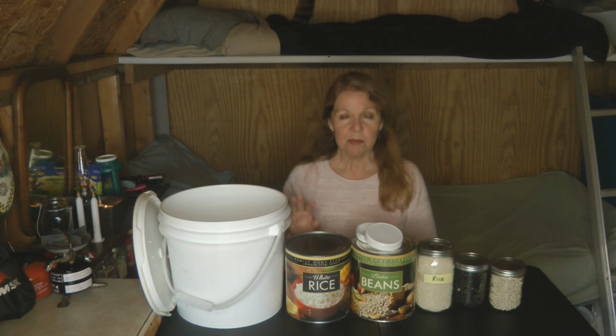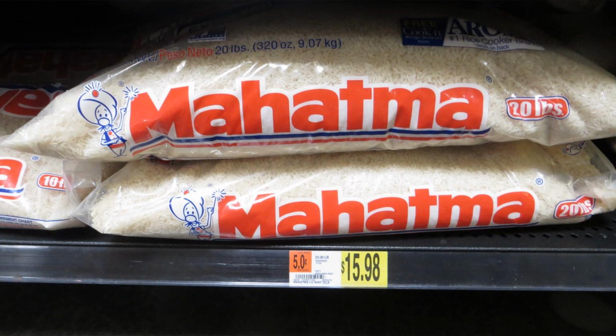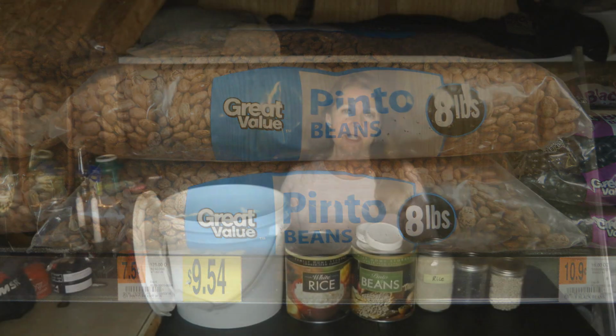You can also buy them already sealed in a big bucket from Augustin Farms. And the beauty of that is if you're buying them in a bucket or a can that's been sealed, they're already packaged and everything to last for 30 years. If you bring home a big bag of rice, you may pay less for it, but then you have to figure out the cost of the bucket, the cost of the Mylar bags, and the cost of the oxygen absorbers, and they may not be readily available where you live. So it's up to you to decide.